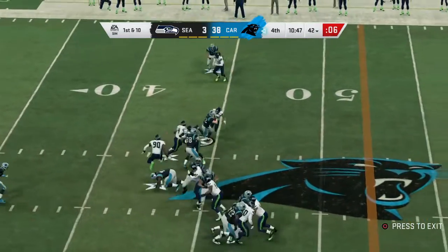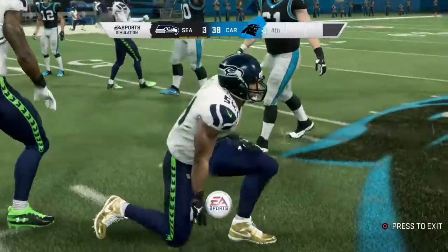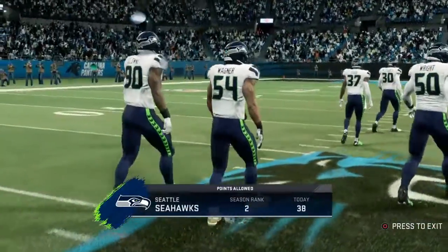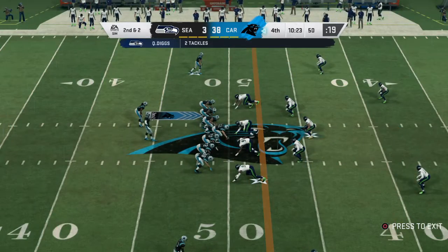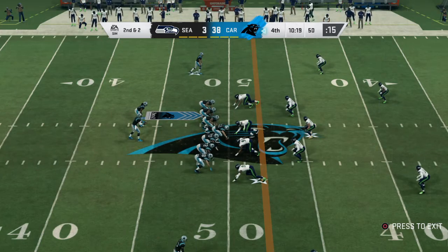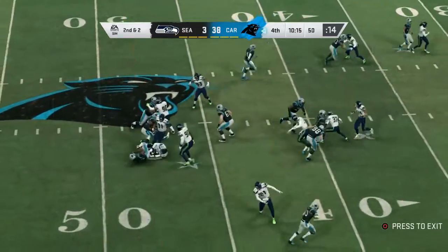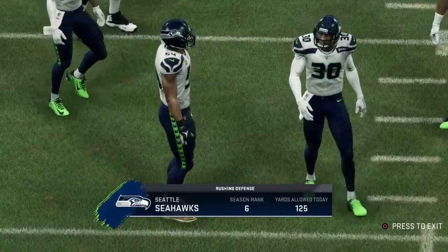On the ground, McCaffrey. And the result here, a pickup of 8. Leaves him with 2 to go on second down. 8 yards the tally on that first down run. Here's second and 2. Let's go, defense. Our time. It's our time. Now a shotgun handoff to Scarlett. And he'll be brought down at the 45-yard line.